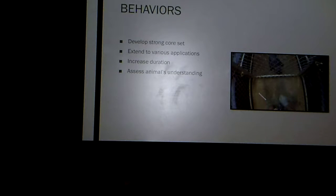So she does that stand behavior on the mesh. That's how we're able to do the ultrasounds on her heart. That's how you would be able to maybe get milk from a mother. There's lots of behaviors that then turn into more useful applications of those same behaviors.